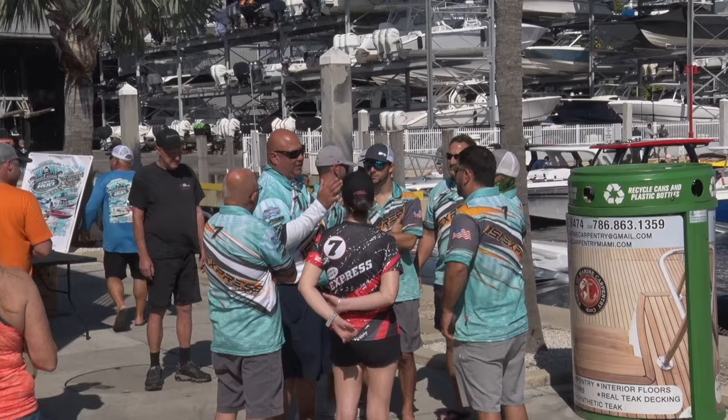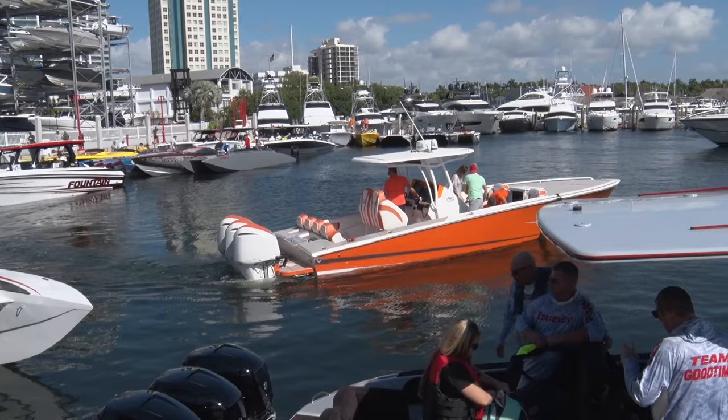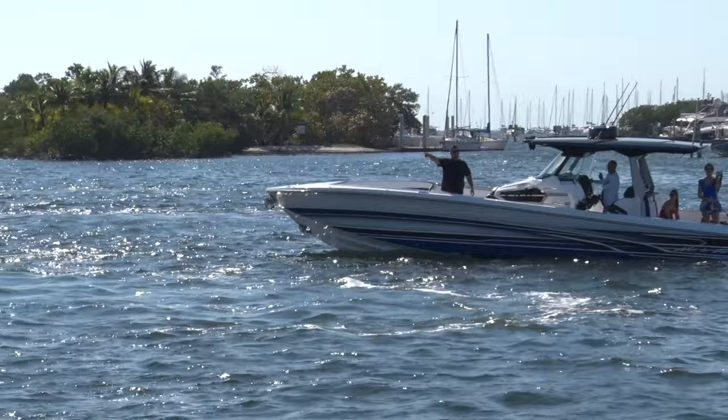And a very rare Avanti sighting. Barnett Favita, one of our new club members, with this late model Avanti built in Miami. And it may be the only one that we have in the club at this particular time. And there's another rare ride. Well, it's rare because it's a new model. This is Jesse and Stephanie Newman in their new Nortec 400 Supersport.